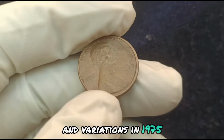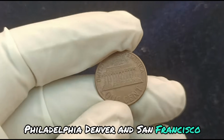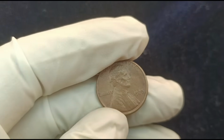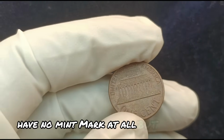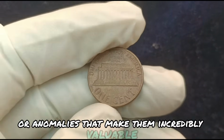In 1975, the U.S. Mint produced pennies at 3 facilities: Philadelphia, Denver, and San Francisco. Coins from Denver feature a small D mint mark, while those from San Francisco bear an S. Philadelphia's pennies, interestingly, have no mint mark at all. But here's the twist: certain rare 1975 pennies have errors or anomalies that make them incredibly valuable.